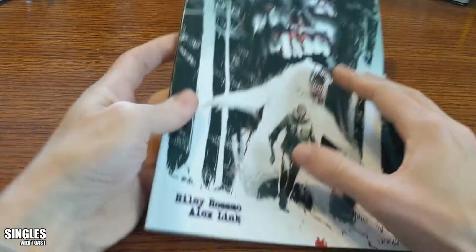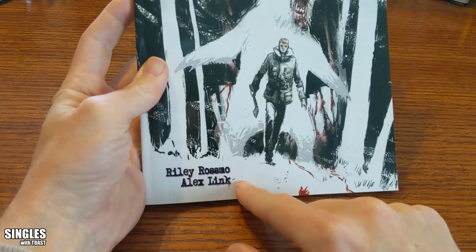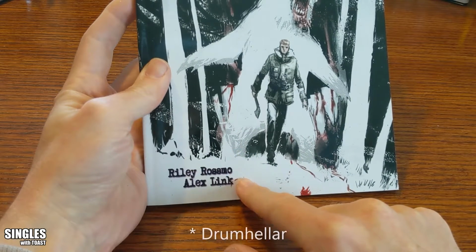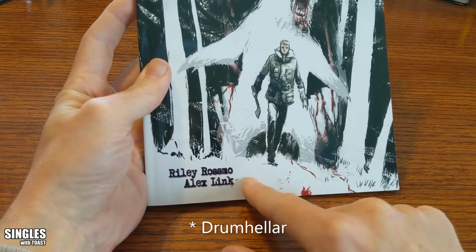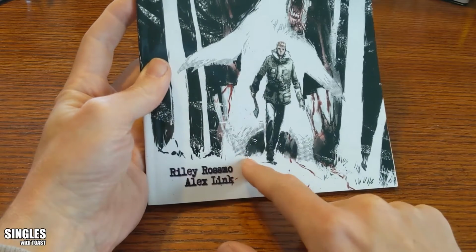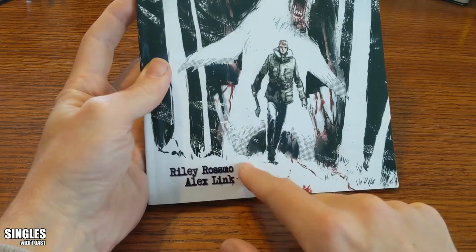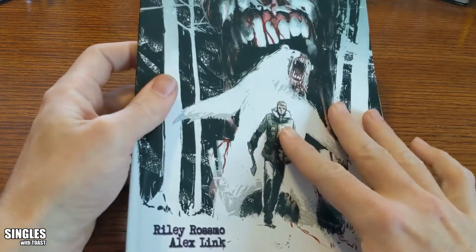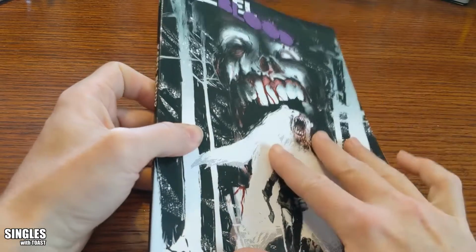really well told. Alex Link I'm less familiar with than Rossmo, but I think Dethroned was his other big series, and I have not read that, but he also did that with Rossmo, I believe. But this is 4 issues. I said it came out in 2012.